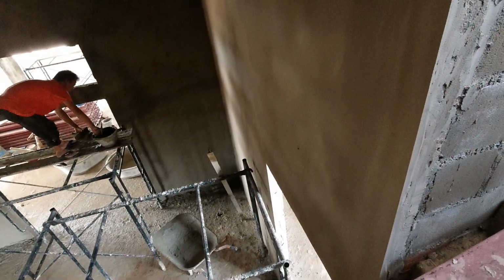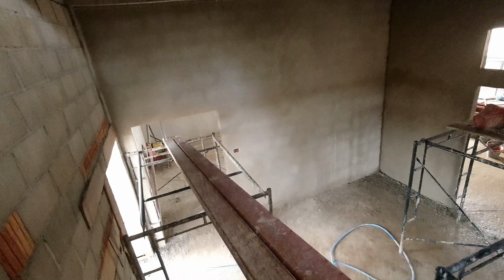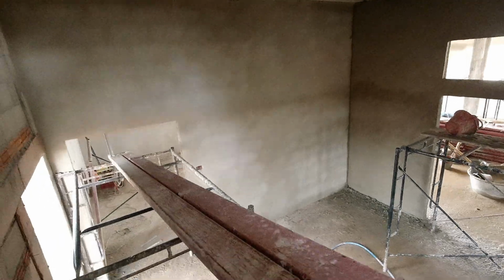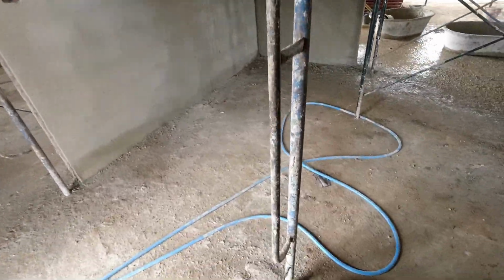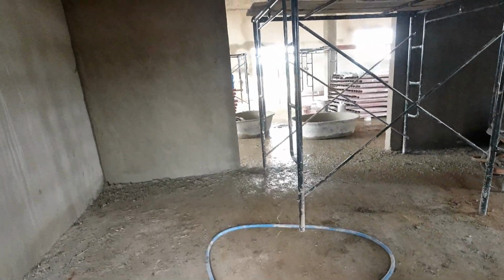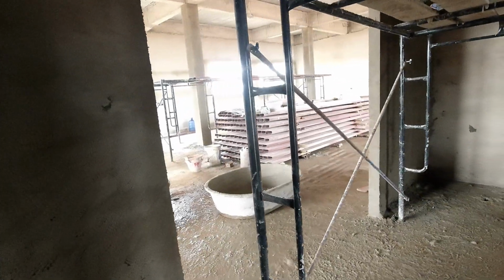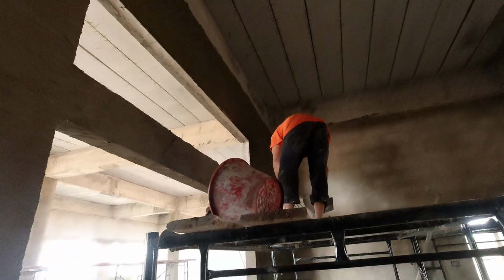So on the mud room, they're just finishing off the render. Even though they've been off work for a few days while we've got the road and that, there's been a couple of guys coming in on the motorbikes and cracking on with the render on the inside.